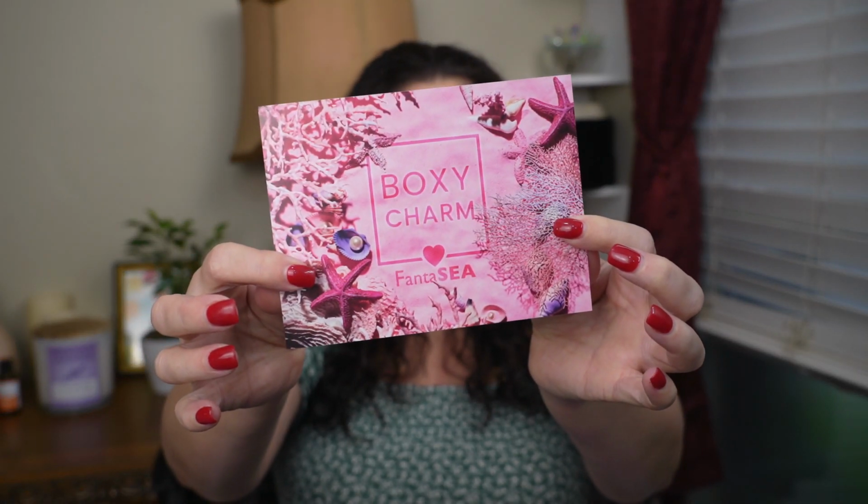Alright, let's see. This is the base box for July. Comes with a little card. It says Fantasy. So cute. I have two cards. Fantasy. That's so pretty. I love those colors. Alright, let's get started. Let's see what we got in this box.